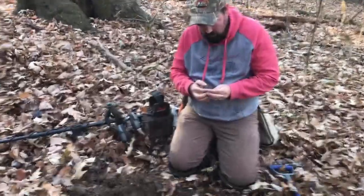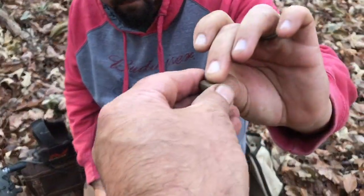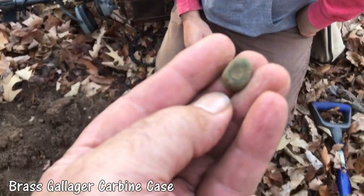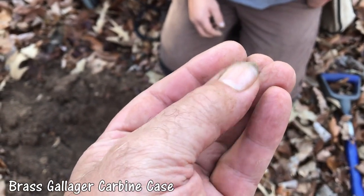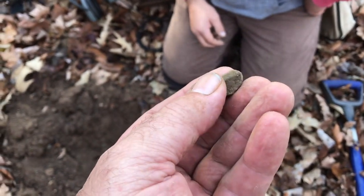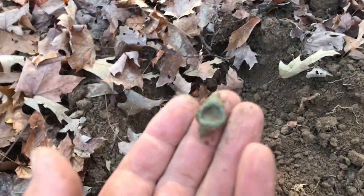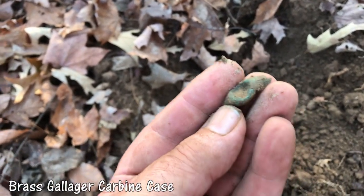Signals sound a little bit better today than they have. Oh yeah, you got a Gallagher case too. Yeah. Hole would be right there. I still think they were breaking these Gallaghers apart and making 44s. That's what I think. There you go, Bubba. Thank you very much. That hole right there got another 50 caliber Gallagher case.